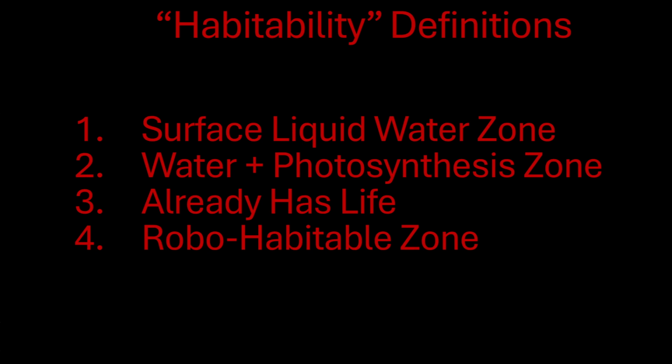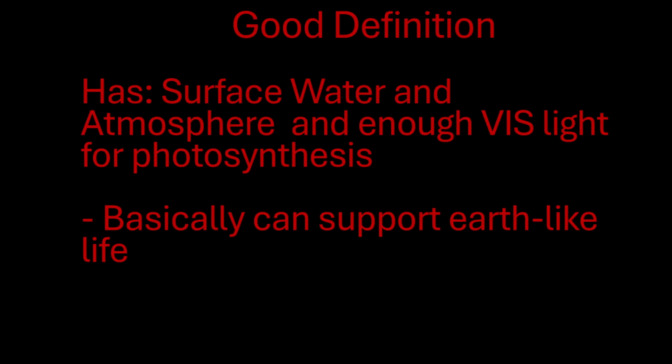Now I'd like to discuss the habitability in terms of life as we know it today. Now, habitability can be defined in many different ways, and people have all these sorts of different zones that they use to describe potential habitability. Okay, but what most people really mean when they define habitability is everything that's needed to form life, or for example, if we could just dump organisms into an ocean on a certain planet and they would be able to thrive and grow exponentially. So the best definition for this, I think, is basically a planet that has surface water and an atmosphere and also enough visible light for photosynthesis.